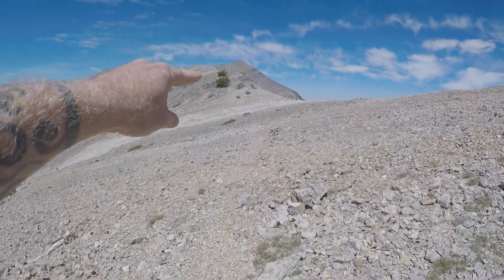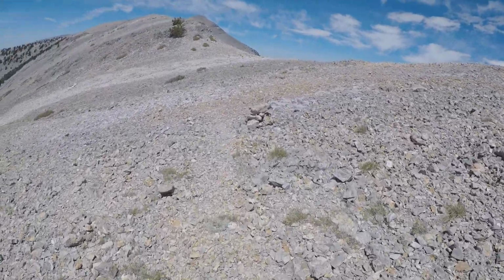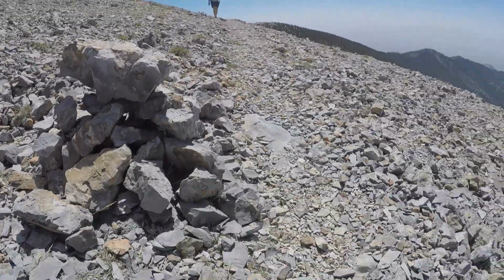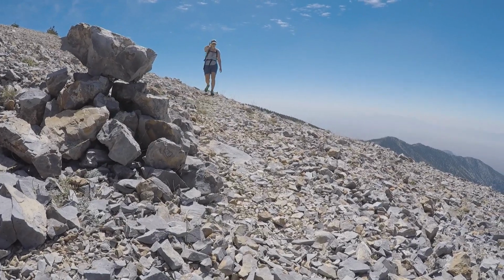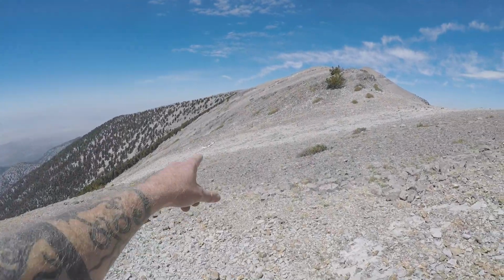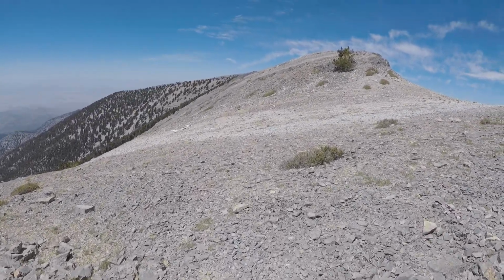There she is, right there. Look at that cairn. Man. Now we're talking money. Look at that. She's coming up that cairn. There she is. Cairn! Oh, another cairn. Man. We are on it.